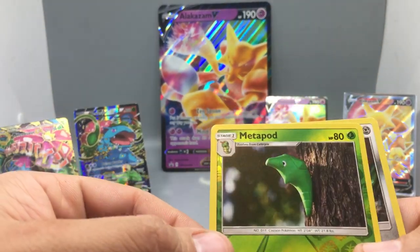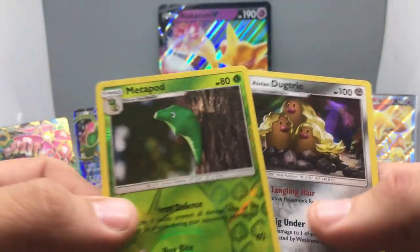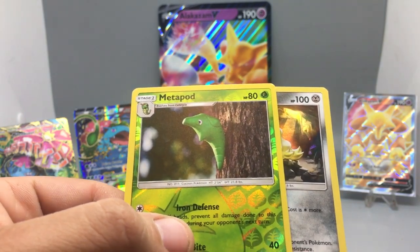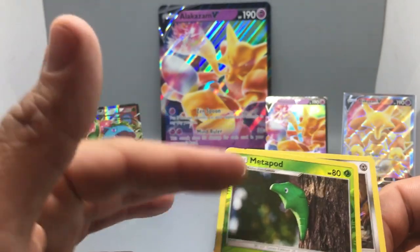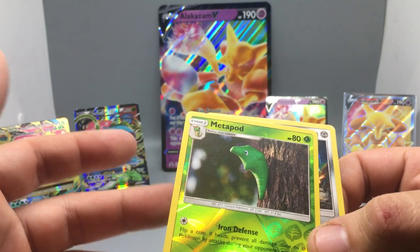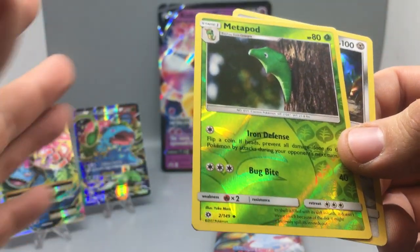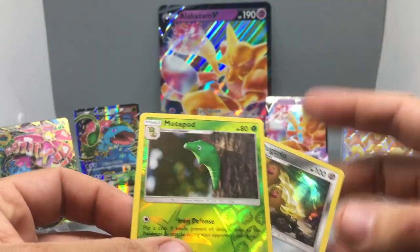Ooh, reverse Claymation Metapod, and a holo Alolan Dugtrio. Now, you might be wondering why I'm excited about this. It's because I started a little collection. I'm going to make a binder for all Claymation and Hacky Sack yarn art. All the Claymations are by the same artist, Yuka Mori. I don't know if I'm saying that right, but either way, they make really good art, and I'm just going to make a little collection of all Claymation arts.